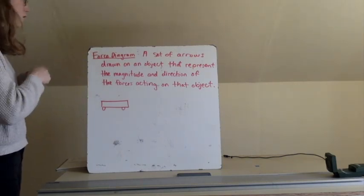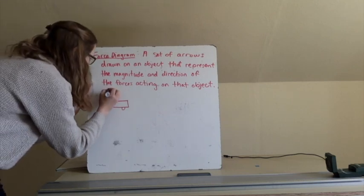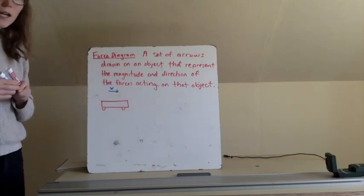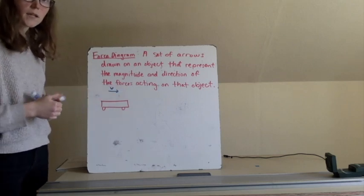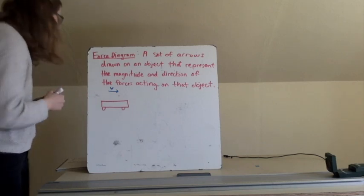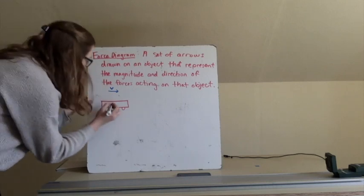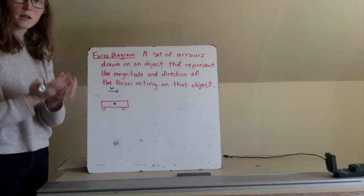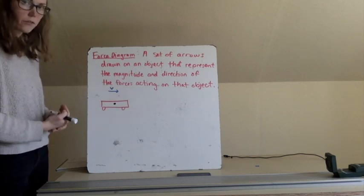So I'm going to add to this diagram, and you often see this with force diagrams, an arrow above the object with a V on it. And that V represents the velocity. So we're using this arrow to the right to represent that the cart is already moving to the right. So it has a rightwards velocity. Then on the object itself, what you usually see is that you put a dot, which might be the center of mass of this cart. And then the forces that are acting on this cart, I'm going to draw off of that dot.